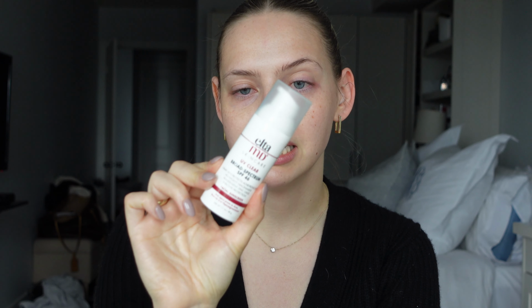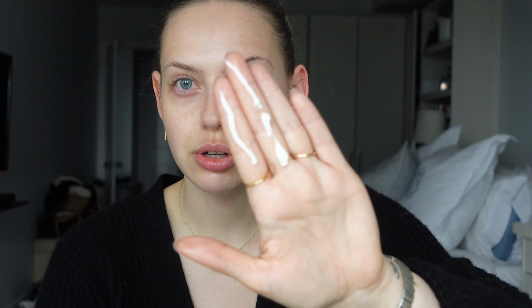And no holy grail skincare routine is complete without a sunscreen. And this is another purchase that I discovered through that model skincare routine, and it is wonderful. It's the Ulta MD UV Clear SPF 46. It's got zinc oxide 9% and octinoxate 7.5%. I just take my fingers and do two lines like that, and it looks super white when you put it on, but it does blend in really nicely. You just have to give it some time.